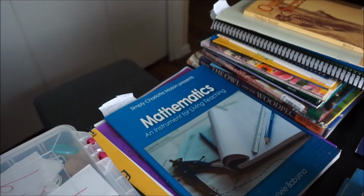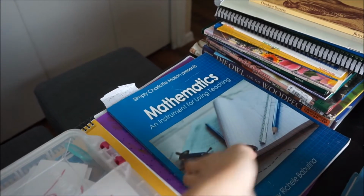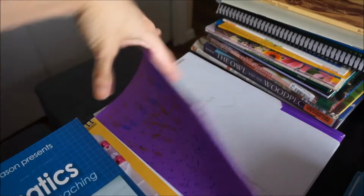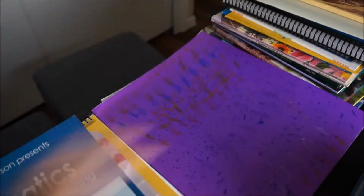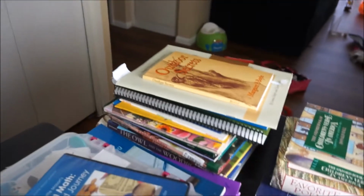So this is for our math. And then we have our manipulatives, so we have popsicle sticks, buttons, numbers, and then we have Arcadia's math notebook. So this is where she is learning her math. We're actually at place values right now, so that's where she's at. That's math.